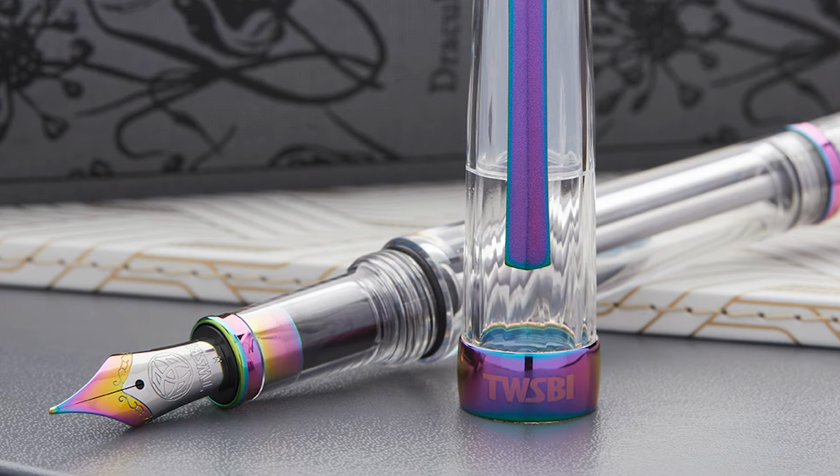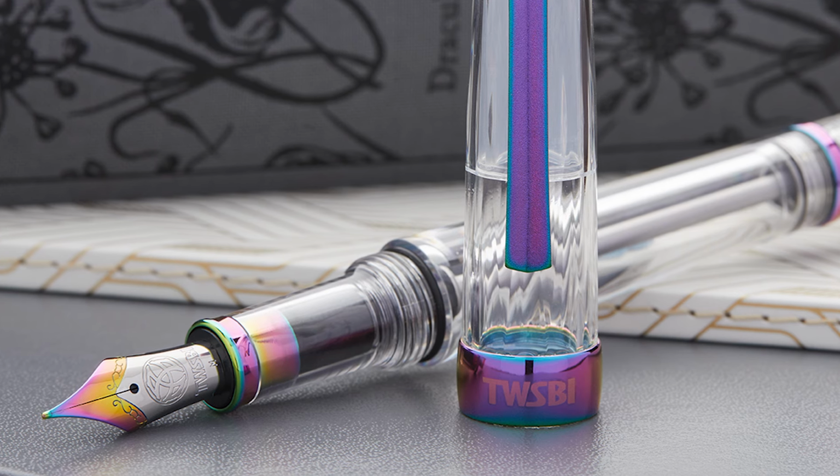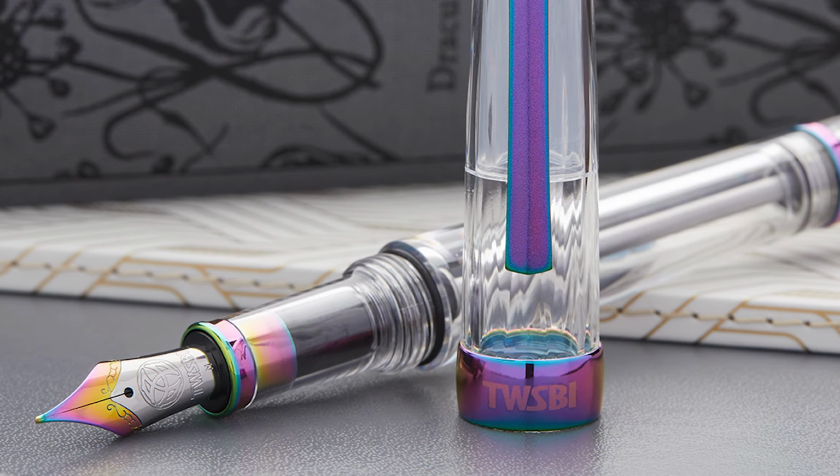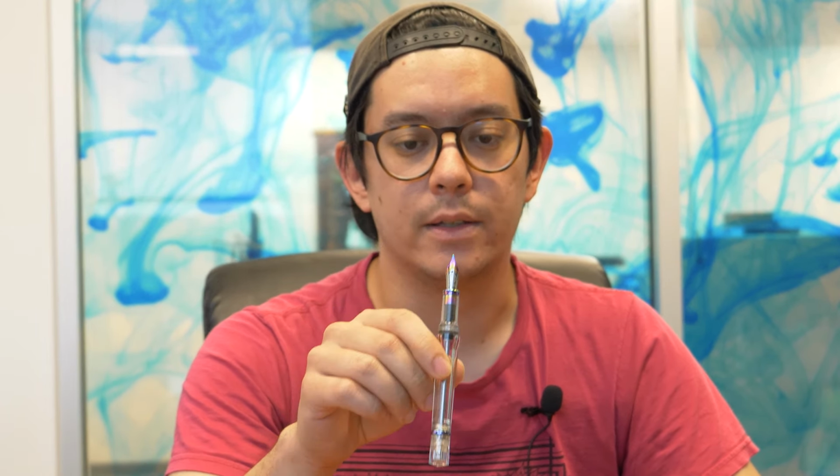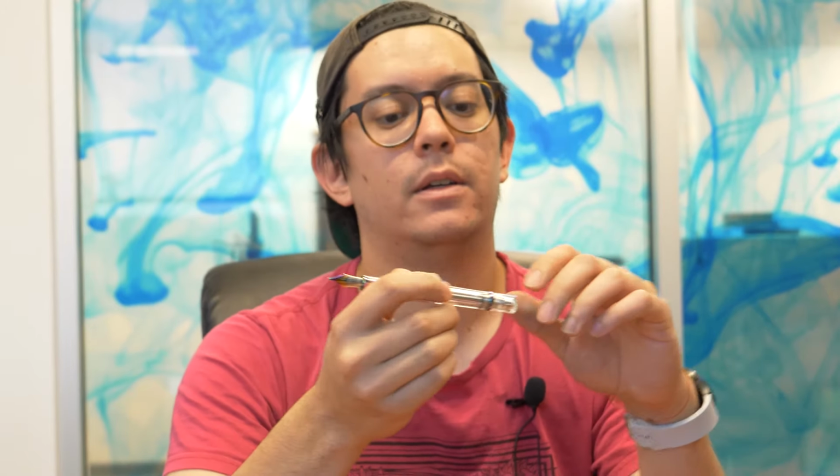The feed on the VAC 700R is different than all the other feeds that TWSBI does, and it delivers a perfect amount of ink. This one was a broad, and I've got a very special fine nib in there now, but that one puts down so much ink. This one's a regular, the iris and fine, and it's just the most consistent writer, especially once you pop it open to allow the ink to flow into your feed.